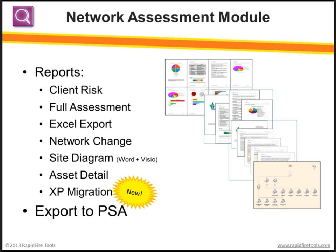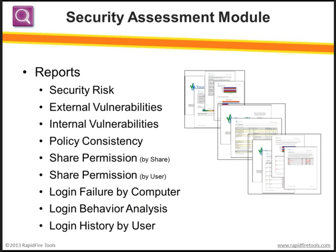All these reports are potentially customer-facing, and the Network Assessment module does include a new XP migration report, really designed just to help you scope and sell an XP migration. And of course, it includes the export to ConnectWise or Autotask capability. The Security Assessment module has a number of additional reports. These are extremely complementary to what's in the network module. It's great for prospecting. It really is, for a large degree, the deliverable if you're offering a managed security service.